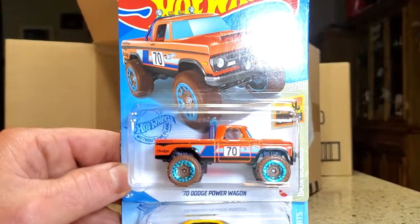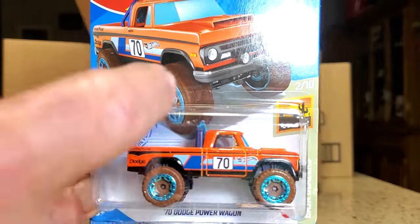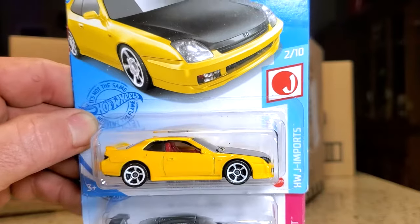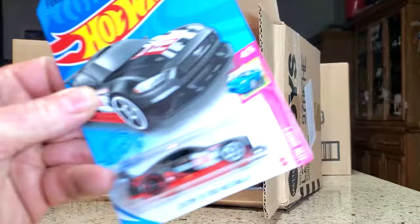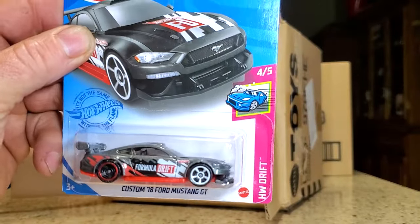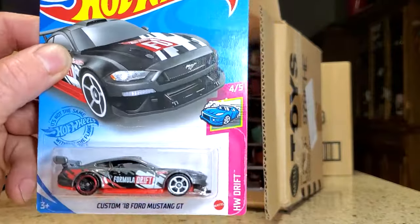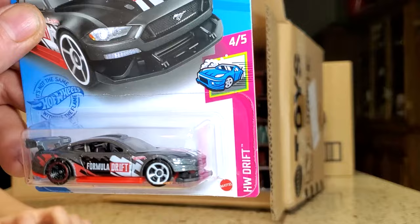Then we have the 70s Dodge Power Wagon in the new color with the mud wheels. Then we got the Honda Prelude in the new yellow color with a black hood. And we got another car that's amazing on the track. We made some tracks and this car was one of the best ones on it. The custom 18 Ford Mustang GT.